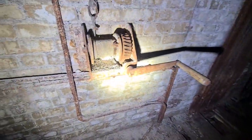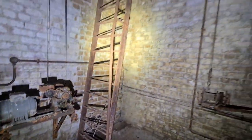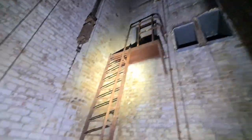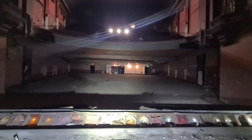I did expect it to be a projection room, but it wasn't. Look at that, they're all there. Cool. Old pulley system. So at least we had a look up there, folks. At least we checked. Definitely worth a look. Maybe a bit shaky going up there. Cool room though. Look at that. Excellent.